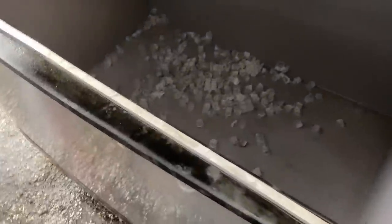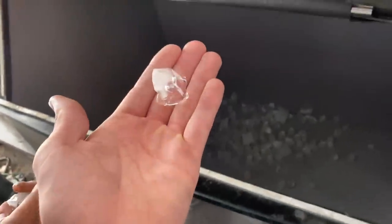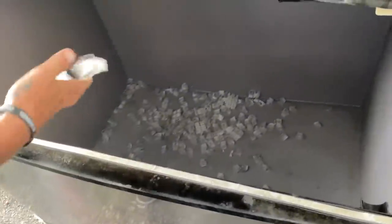There's no way that was iced that fast. What? That was like 10 minutes. No way. Dude, the manual on point. That was straight up 10 minutes. And we've got ice. This thing's going to be cold tonight. I didn't know they could do it that fast.